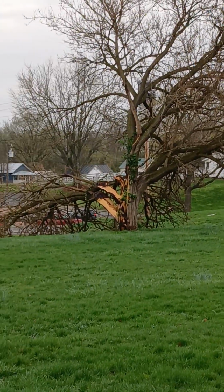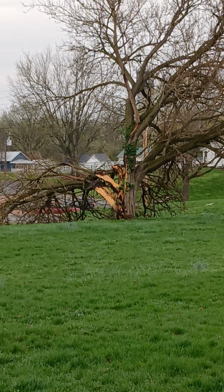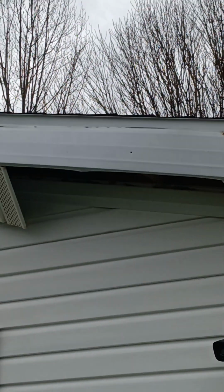A tree across from me in my neighbor's yard completely split in half. That was a large tree, as you can see. As far as my house goes, damage to the roof. I'll walk back over here. Maybe not extensive, but significant damage there. Up underneath, the boards are exposed. As you can see, the skirting is ripped off.